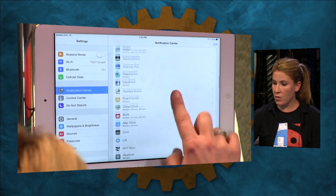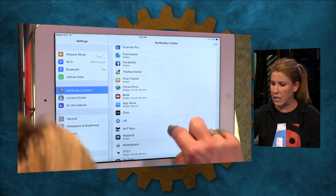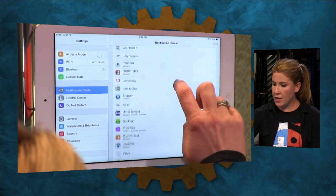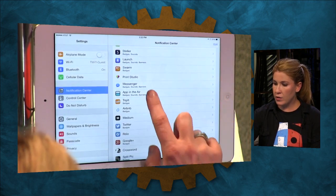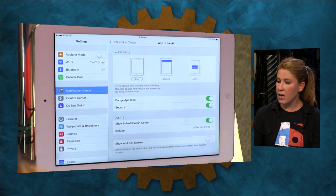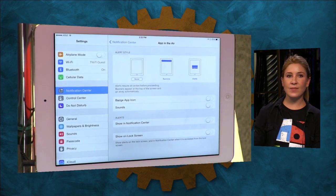So what I do, because for whatever reason I didn't do it correctly, I find it in my notification center. App in the Air, where are you? Please say this is alphabetical. No, of course not. That would be too easy. You find it in there. It's got to be there somewhere. And you say, what do I want? None. Nothing. When do I want it? Never. And that's the end of that. But you shouldn't have to do all that.